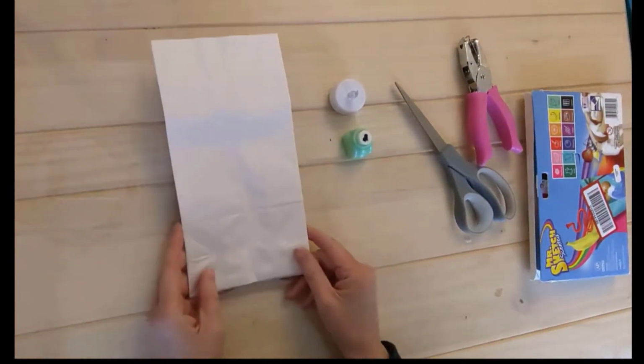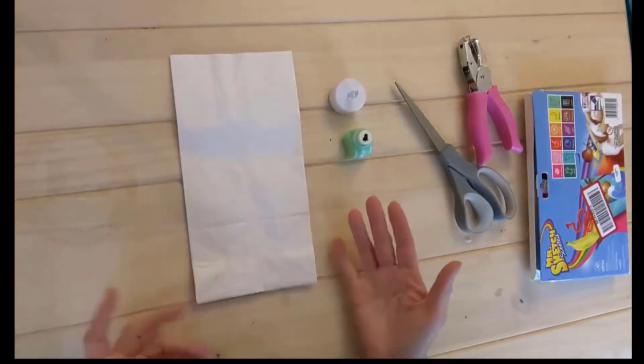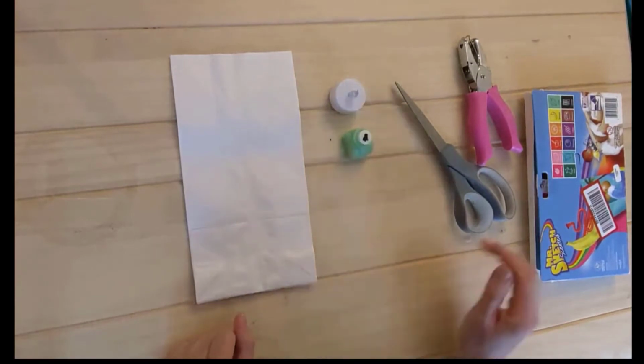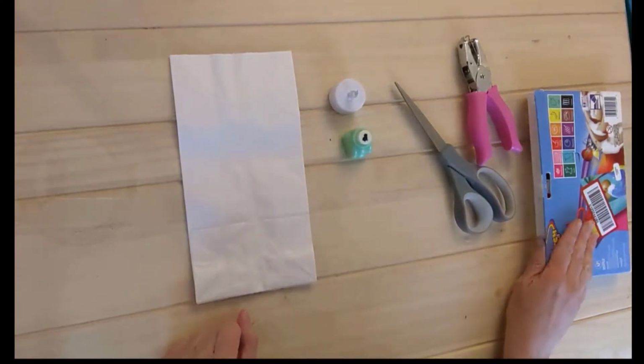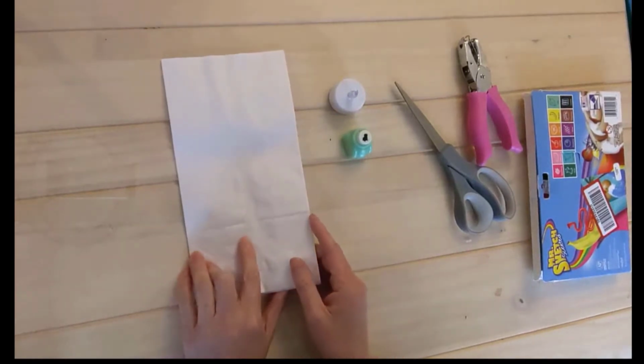So really, when we create, what we want to do is figure out how to add some color. And you could add marker, I'm using markers today, but you could use crayons, you could use watercolor, or you could leave it white like snow.